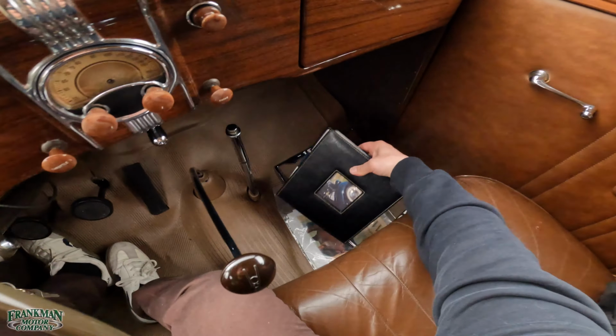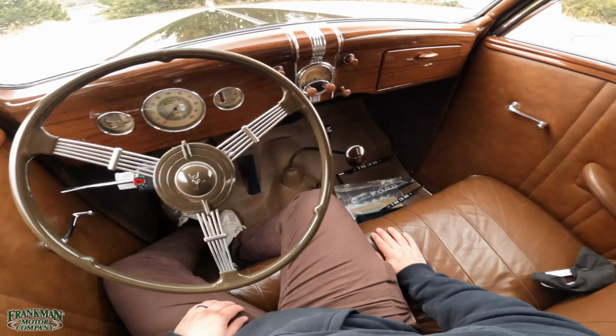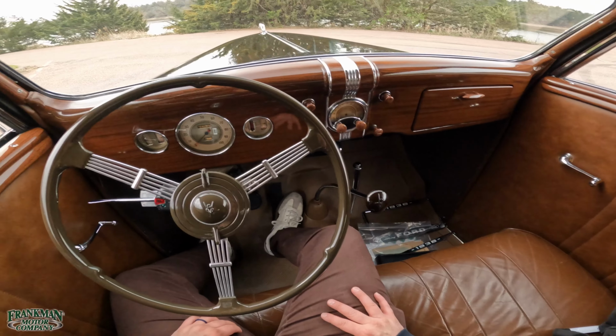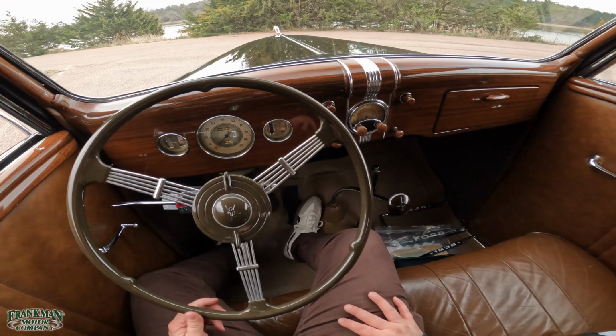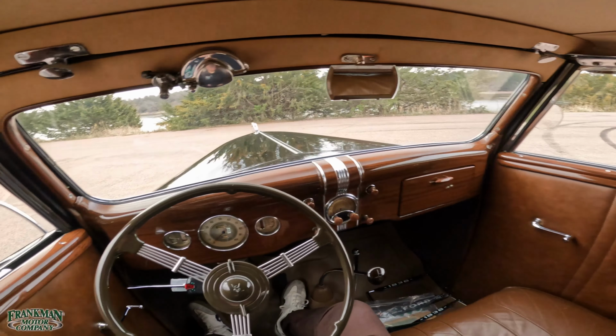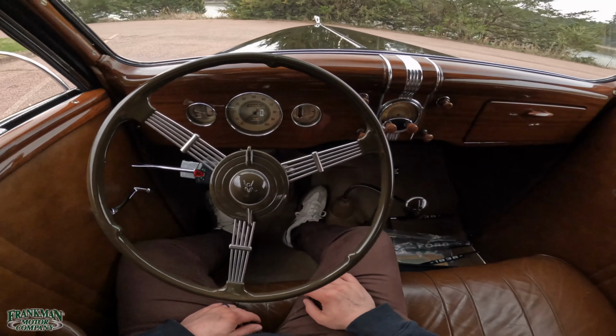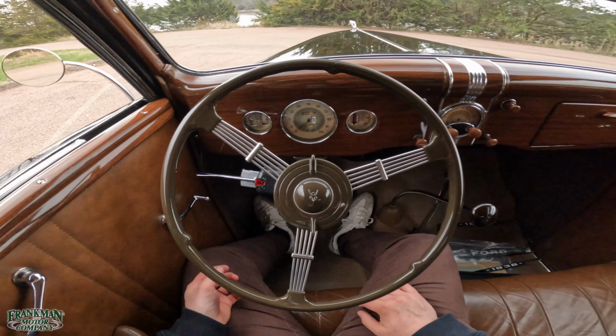So that's in the car. I'll scan some of those too. It's pretty cool stuff when they document the process like that. Car's still running great. Temperature's just above middle, just a little bit higher. We've been sitting here about 10 minutes. All right, well, let's go through the gears, drive on down the road.